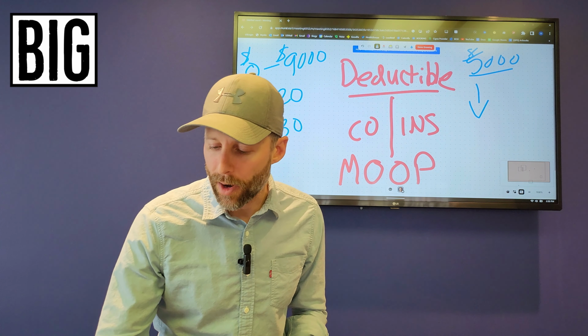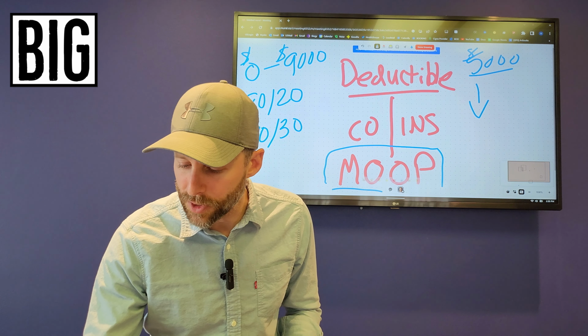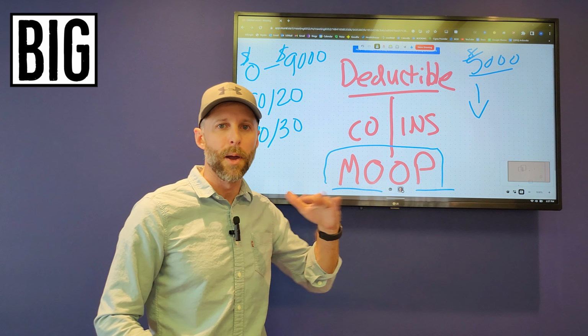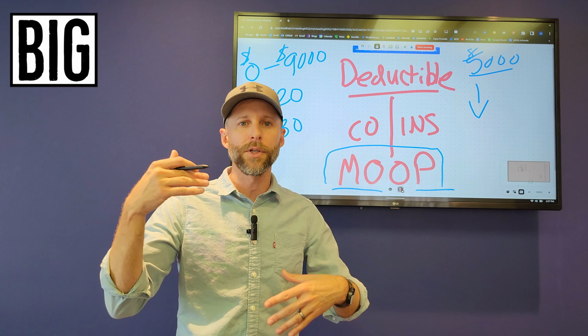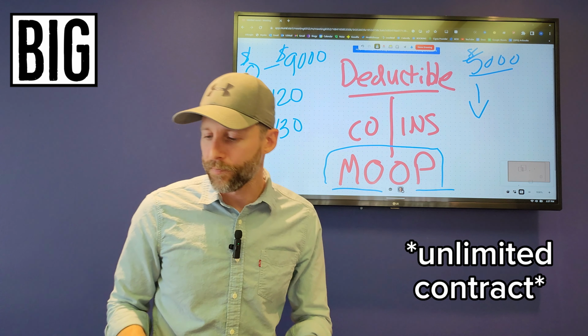So that's where a maximum out of pocket comes into play. This is your agreement with the insurance company. This is the most amount of money you can pay in a one year period. After you hit your maximum out of pocket, all prescription medications and coverages are covered at 100% if that is how it is listed in your contract.